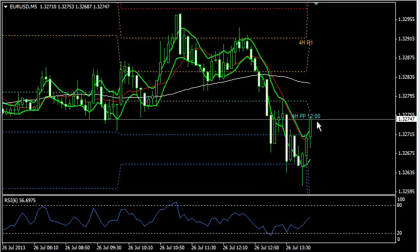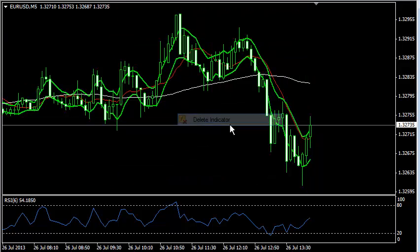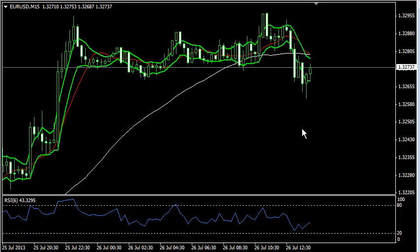Price has come up as expected here, getting pretty close to the 12 o'clock pivot. I'll remove that. It's got a bit of potential off the 15-minute band here, which I may take a small position off. It's not the best of setups. There is risk with it. I still got some downside potential below us. I can still see some downside potential on the euro at the moment.